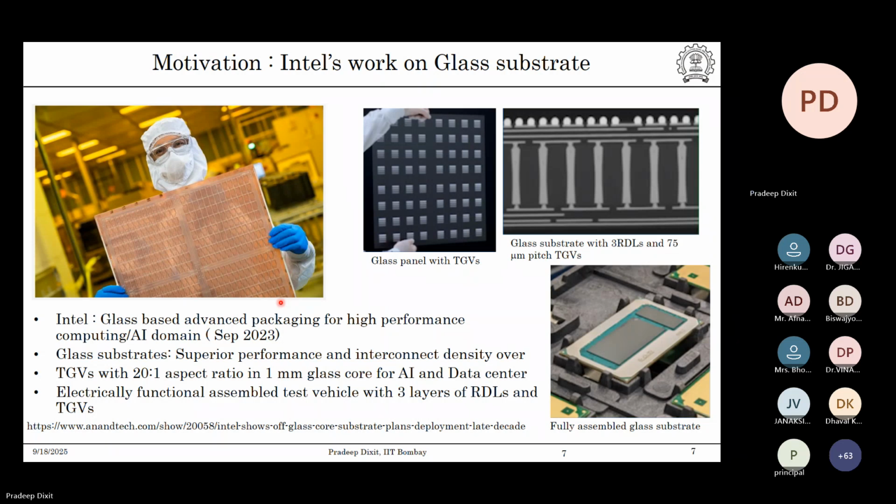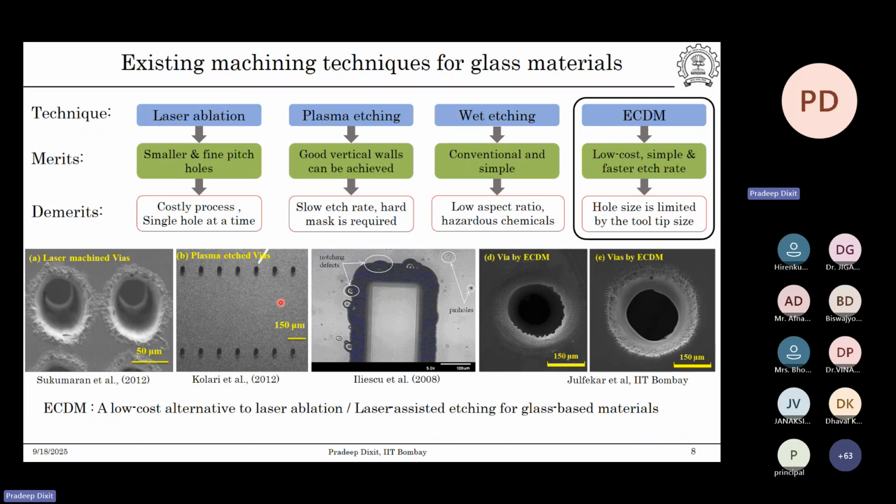Now the question here is, how do we create such tiny microstructures? Those microstructures could be a blind via, through-hole vias, or some kind of micro channels. The dimension of those microstructures could be anything from 20 micrometer onwards. So the question is, what are the existing techniques which can be used for glass-based material?